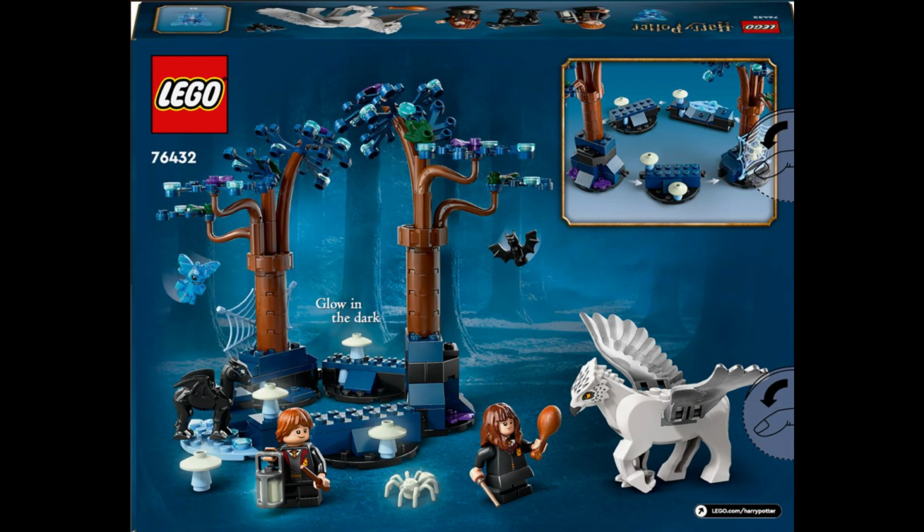As we can see, these can all be clipped together to make a kind of little grove or dell. It gives us a sort of a little play set, but not really. Hoping this will be a pocket money set, although the inclusion of those large moulded creatures probably means it won't be. But yeah, probably a pass for me on this one.